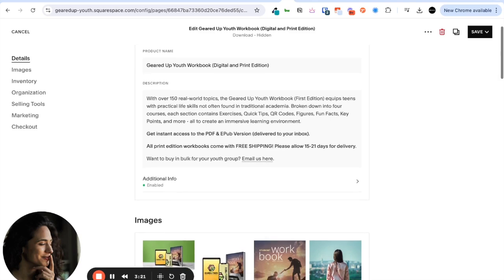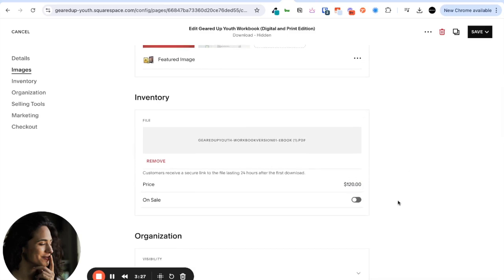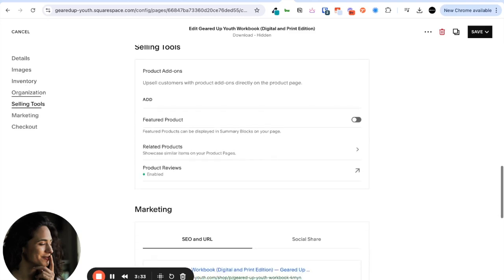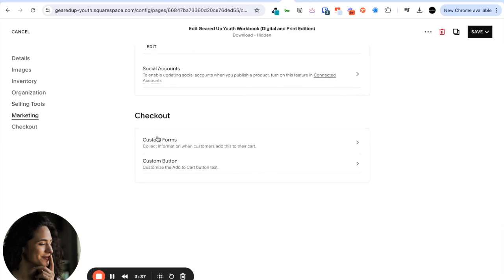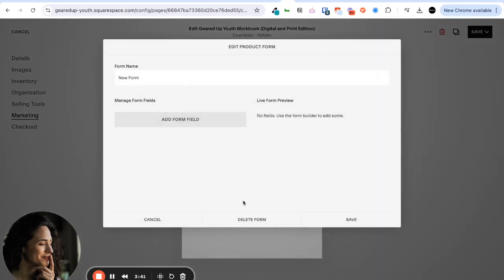So let's see, first we're going to change up our pricing. We've got the same file there, so that's working well. But we do need to have additional form. So you can see this custom form. This is what we need. All right, so we're going to create a new form here. Shipping address.